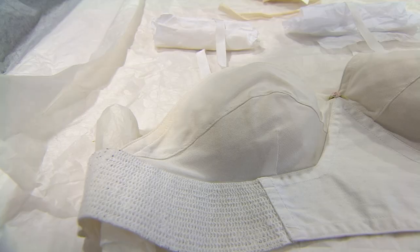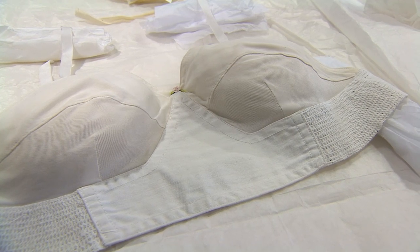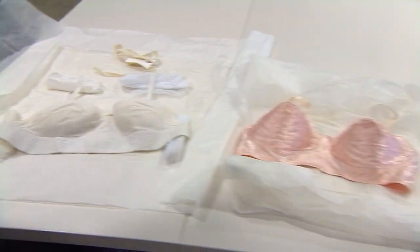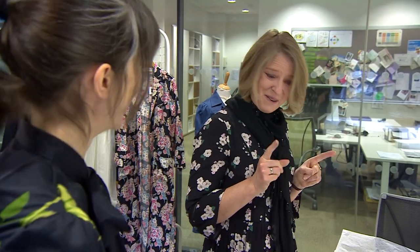Tell us about them. So this is the earliest bra that we have in the collection. It dates from 1928, and it's very typical of that boyish figure that would have been popular in the 1920s. It's quite unsupportive. This bra is from the 1950s, and quite a different shape from the 1920s one. You're telling me you can do some serious damage on that one, can you? It's, again, typical of the 1950s.